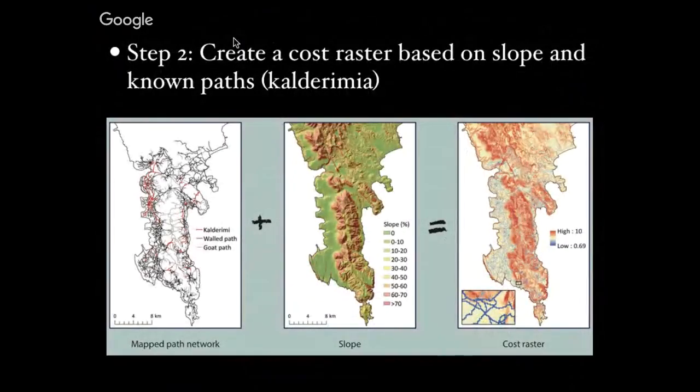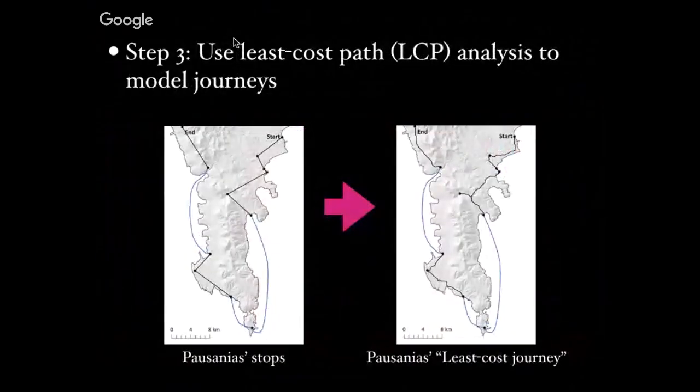Then what we did was we created a cost raster based on the slope and the known paths. So you see a digital elevation model that shows you the terrain, and the slope is calculated from here. Here we go, this is the image I was looking for that has all of those kalderimia as well as goat paths. So these are integrated, and you see a cost raster that is a combination of where the paths are and the terrain, the elevation itself. So Becky developed this.